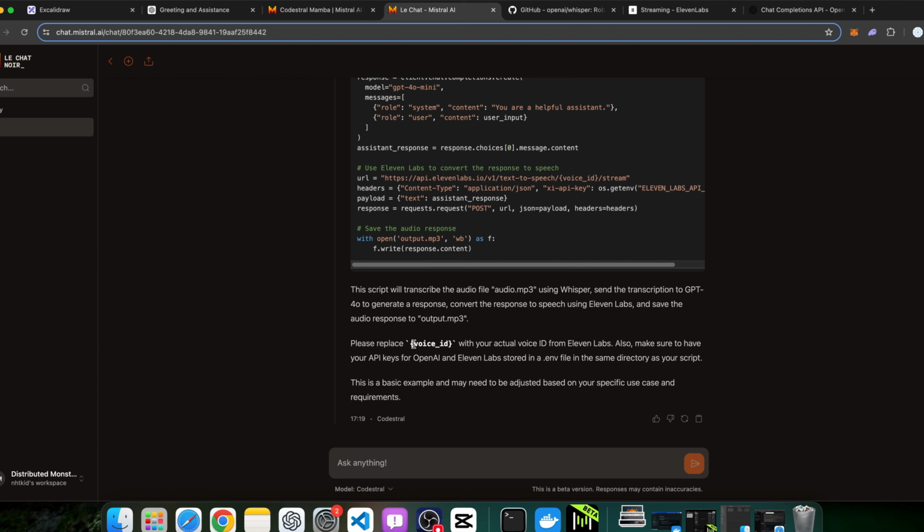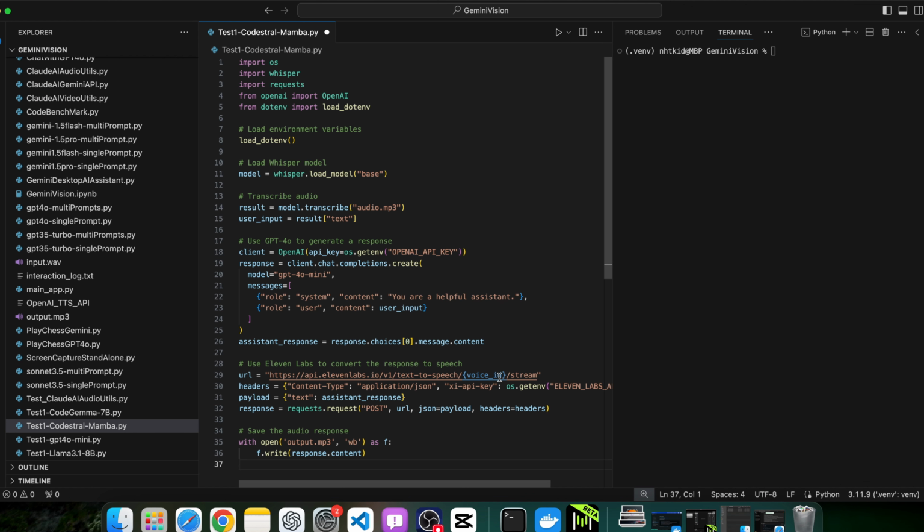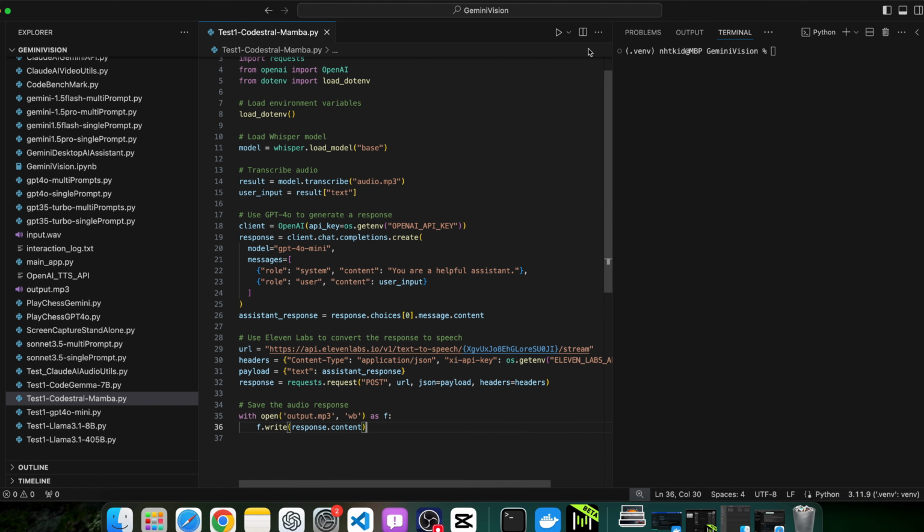Now it says replace your voice ID. So we're gonna replace the voice ID here. Let's do that. Let's paste in the code. Now we will change this voice ID to the actual ID. Let's save it and run it.